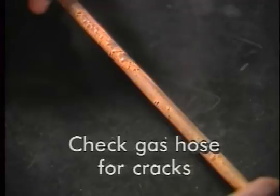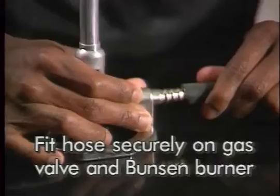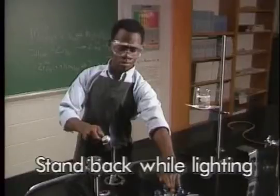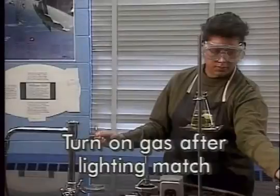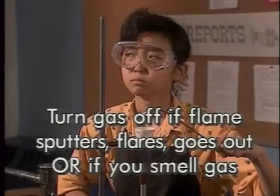Check the gas hose for cracks. Make sure the hose fits securely on the gas valve and Bunsen burner fittings. Stand back from the burner while lighting it. Strike matches away from you. Turn on the gas after lighting the match. Turn the gas off immediately if the flame sputters, flares, or goes out, or if you smell gas.